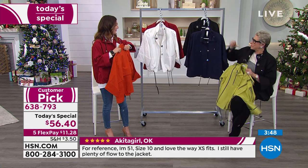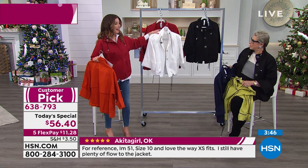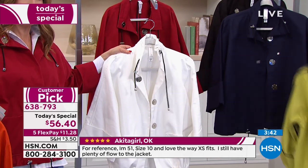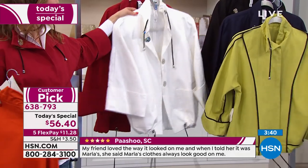And then we've got the white, the navy, the scarlet red, and the black. So maybe this is going to be your spring coat and you're getting it now on clearance. You're going to really love that.